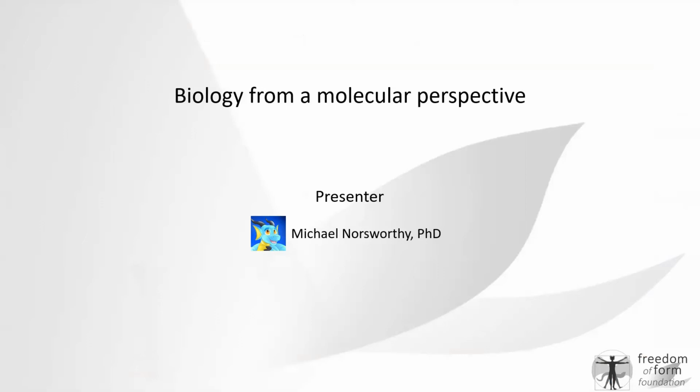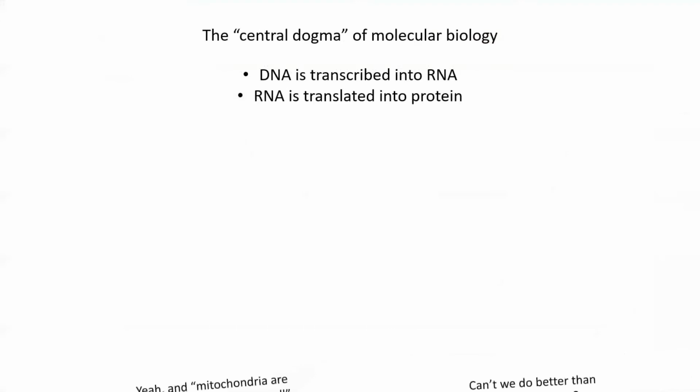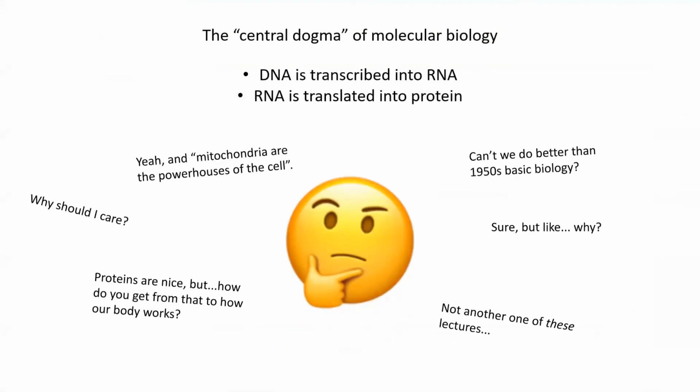Excellent. Okay, so starting right off then, I'm sure that we've all been in biology lectures that start off with the central dogma of molecular biology. It's where DNA is transcribed into RNA, then RNA is translated into protein, and they always go into excruciating detail about what DNA-dependent RNA polymerase is, what a ribosome is, what a Golgi body is, and yeah, mitochondria are the powerhouses of the cell. And by the end of it, you have memorized a list of stuff, and I feel like you don't really actually understand anything better about how life works. So that is exactly what I don't want to do in this seminar. And I hope that we can all agree that that is a desirable outcome.